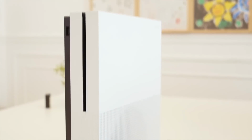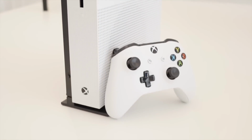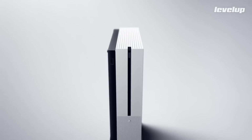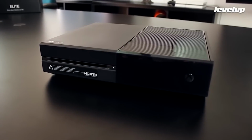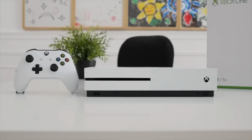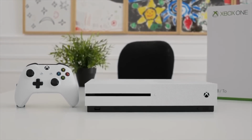Number 9. Xbox One S. Supporting a Blu-ray disc drive and the capacity to run Netflix in 4K Ultra HD, Microsoft's latest iteration of the Xbox is a great jack-of-all-trades machine that's capable of satisfying your UHD disc needs, as well as playing the latest console game released for the system.